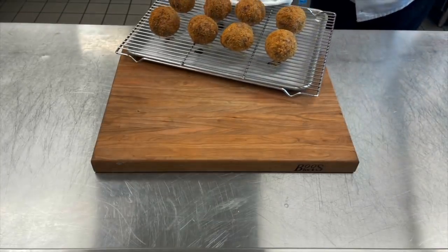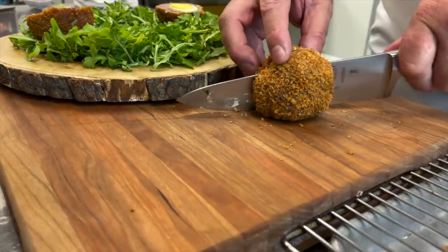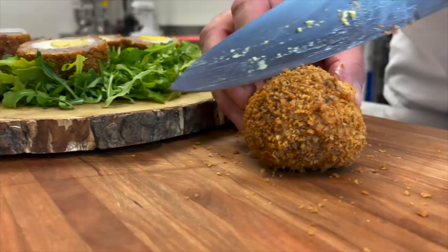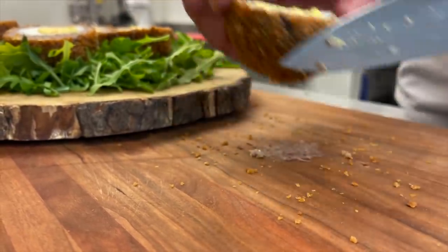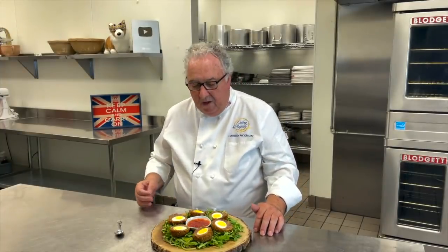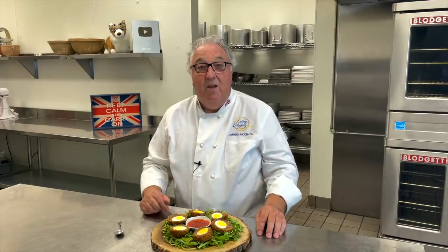Allow them to cool slightly before cutting them. The egg yolk should be nice and firm and not runny or molten, as some chefs say. Scotch eggs are picnic food. You don't want the cold yolks running down your chin at a picnic, do you? A little sweet chilli just to complement the Thai Scotch eggs with the peanuts and cilantro and chili paste in there too.